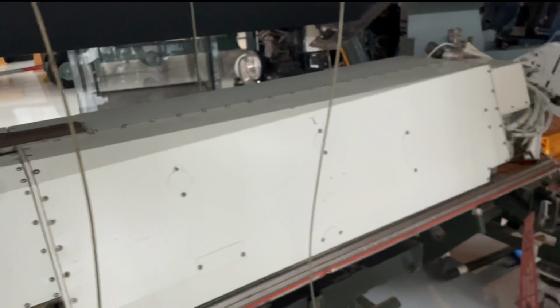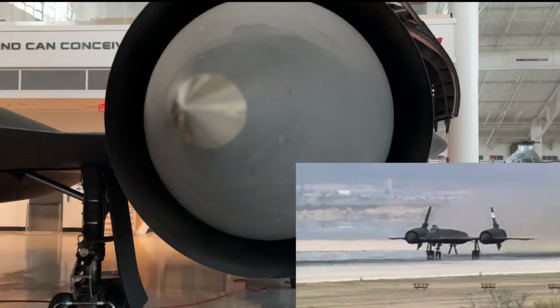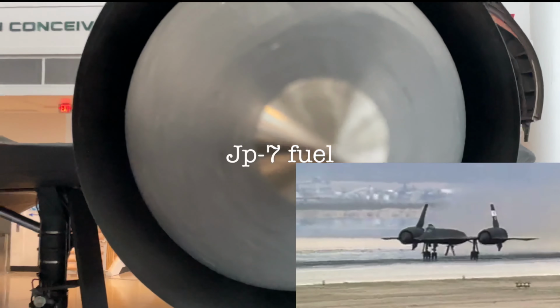The J-58 burned JP-7, a specially formulated fuel with a very high flash point. A special chemical, triethylborane, or TEB, which explodes when exposed to air, was used to ignite the JP-7 during engine startup.